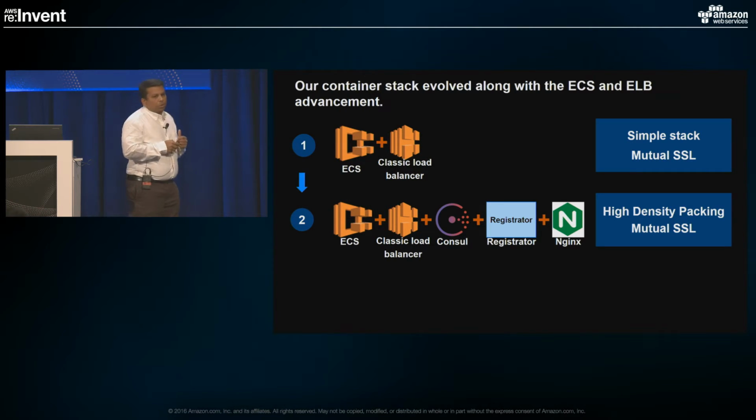Okay, what if you want to do more density packing, and also you want mutual SSL authentication? Density packing means now you want to be able to maximize your compute cluster. If you have an M4 large instance, you want to take advantage of all the CPU and memory. In this, we use ECS with classic load balancer, with Consul and Registrator doing the service registration part, and Nginx along with the Consul template doing the load balancing part, and this provides you high density packing.